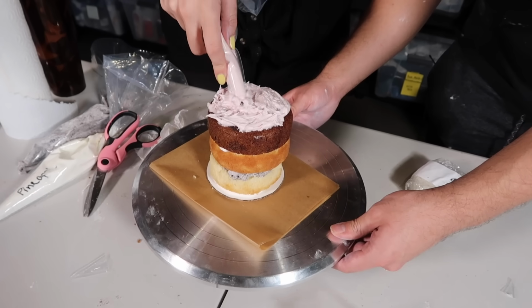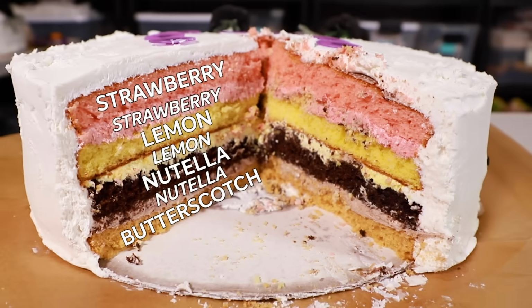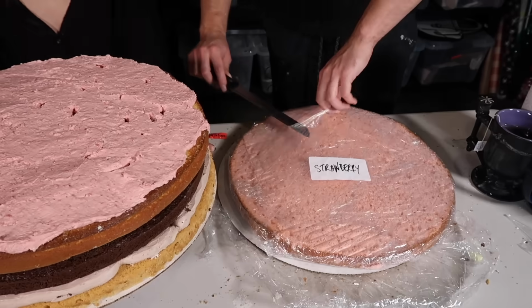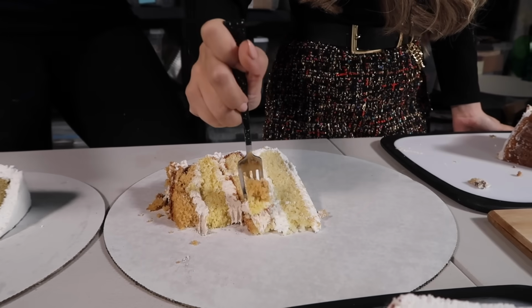Now, as for the rest of the tiers, there are a couple that are not bad, but flavor-wise are a little uneven, like our 16-inch pastry filler tier. Whoa, strawberry. Oh. Lemon, or is that lemon? It's not strawberry. No, it's not strawberry. Lemon? I agree with Ro. Whoa, strawberry, then lemon, then nothing. All lemon. The 10-inch chicken sandwich-looking tier is also a bit questionable.